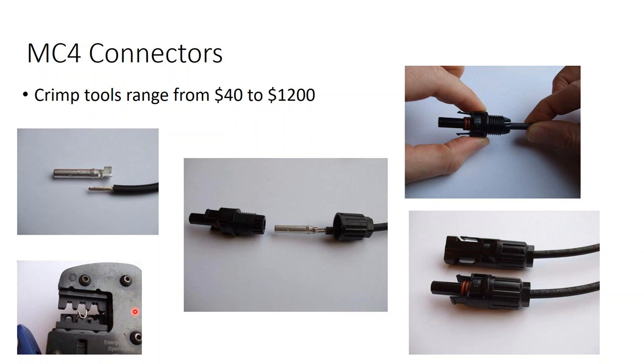So, ironically, some of the other companies that are not the MC4 company make higher quality MC4 connectors than the MC4 brand does. But the MC4 brand was one of the first to market. So they open sourced their platform. The solar industry rallied behind it. And it's not the best connector in the world.